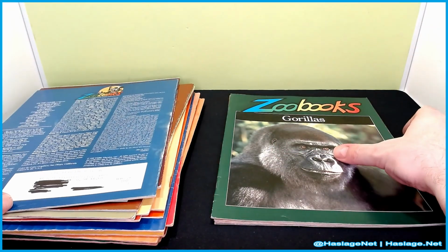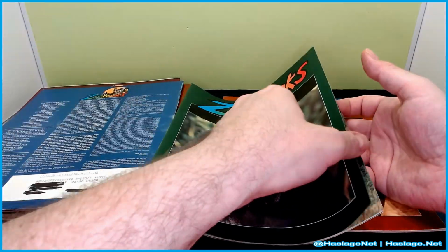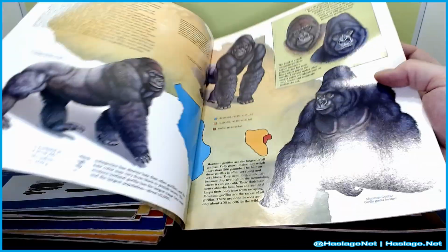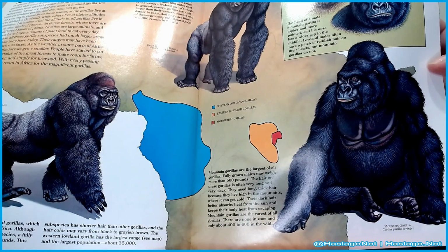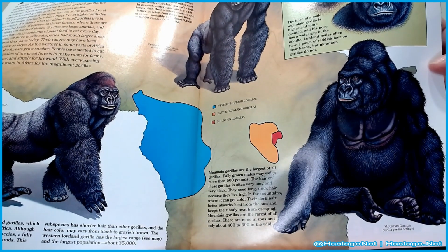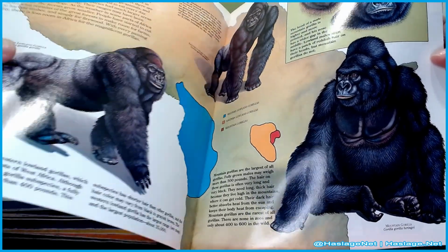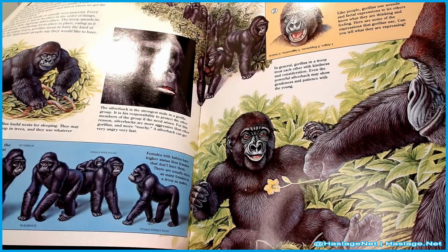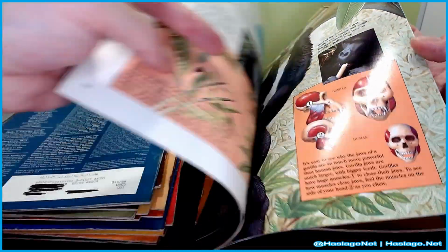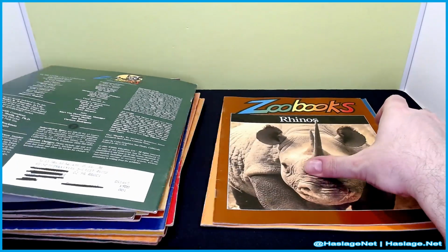And so that's November of '95. If I said '93 before, I meant '95. Gorillas. Here we go. And they are located in Africa. There's western lowland, eastern lowland, and then mountain gorillas. And it shows the differences here, and some faces and teeth and what the babies look like. We'll skip the activities. And of course that one is from December of '95.